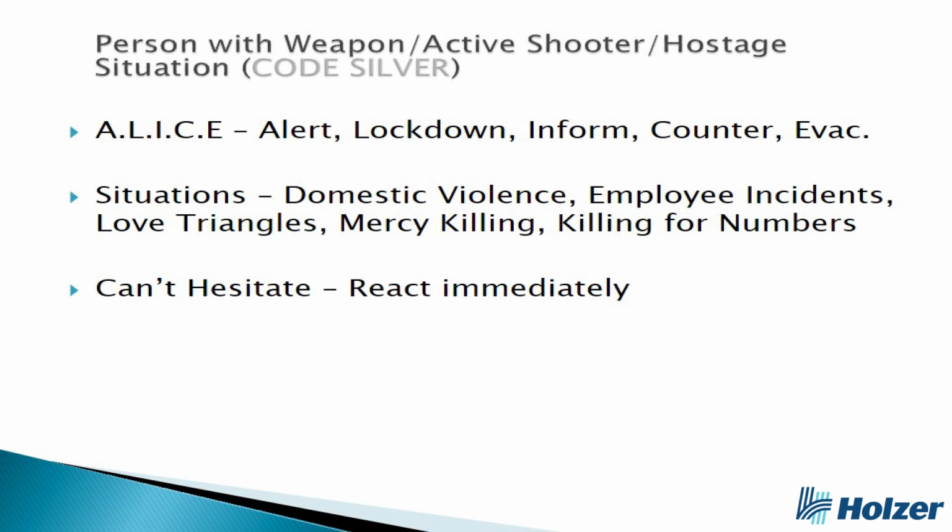Counter is actually physically countering against that person. If you're face to face with a person that has just hurt or has a threat toward you, counter against that person as best as possible. Throw things at them. Try to find a weapon as best as possible. Scissors, hemostats, pencils, pens, whatever you can get. Evacuate, if you can, evacuate out of the area, but most of the time in healthcare, you're going to stay put and defend in place.